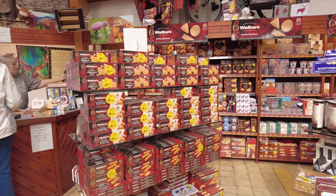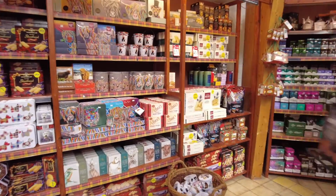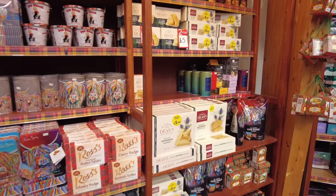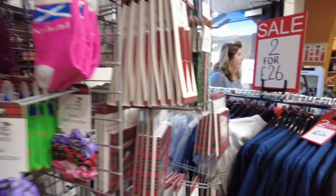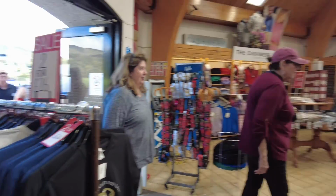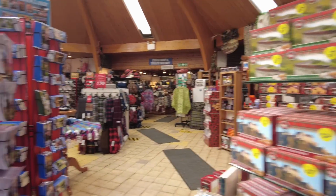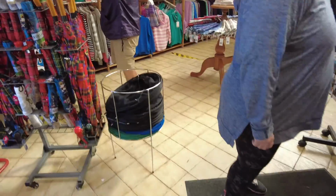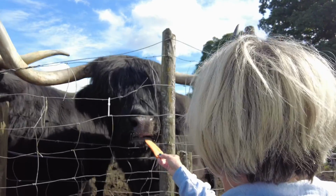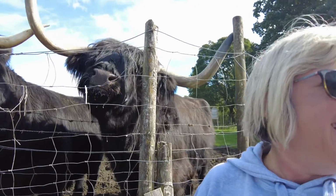Had a little bit of lunch in the cafe that is where the Highland cattle were, and they also had a really nice gift shop. This was our first gift shop we stopped in Scotland, and honestly, it was one of the nicer ones. It was not too crowded. All kinds of stuff, plenty of food, plenty of Scottish merchandise and souvenirs that you can bring home. And then afterwards, as you can see, Angela is feeding one of the cattle.